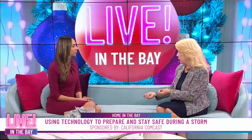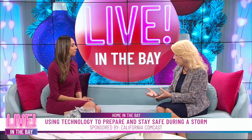Car adapters are a great thing to have to charge the device in a car. Solar chargers are a really cool new thing. So you can have solar power charging those devices even when the power is out. So making sure that those devices are charged up, powered up, backed up.